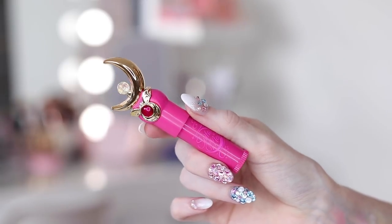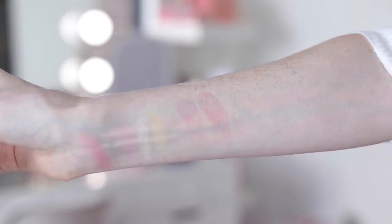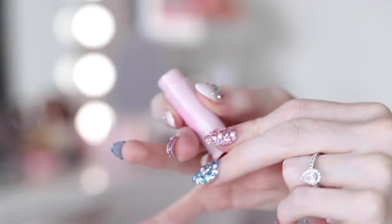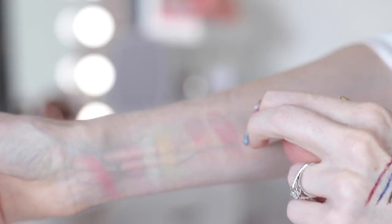The second one, which was this one, has more of a pink tone, like a hot pink tone, just as the packaging reflects. And then this one is very, very sheer. This is more of a just moisturizing gloss rather than a pigmented one. This is completely clear, but it is really beautiful packaging. I absolutely love the pastel pink color.